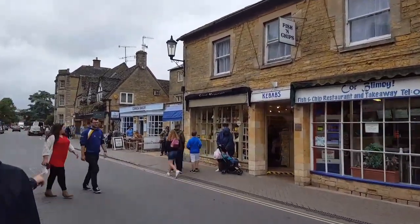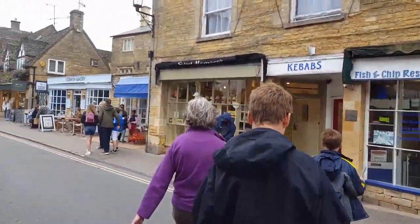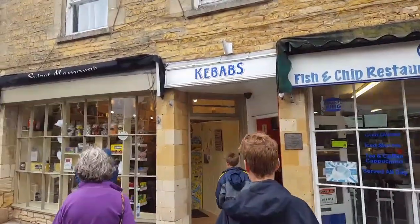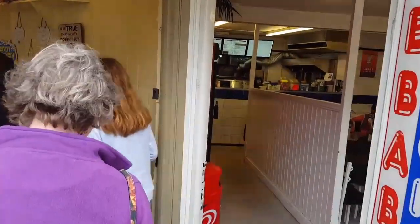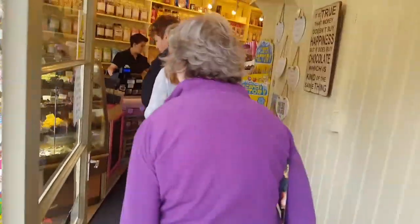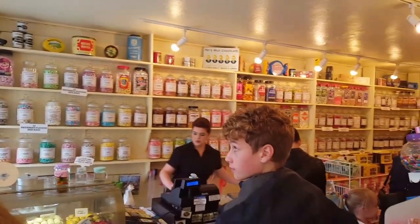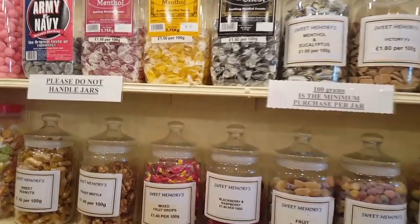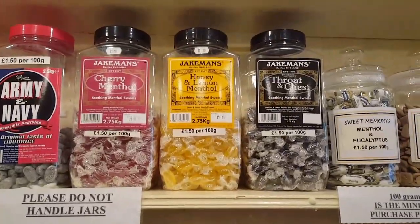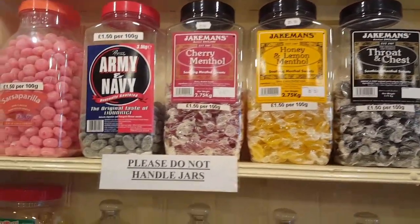Oh, fish and chips. Oh, Max was aching to find a sweet shop, so I guess go and have a look. More sweet shops. Some sweets. So Max is having trouble deciding what to buy. And they've got some classic things here. Jakeman's throat and chest, menthol, cherry menthol lozenges, all Army and Navy.